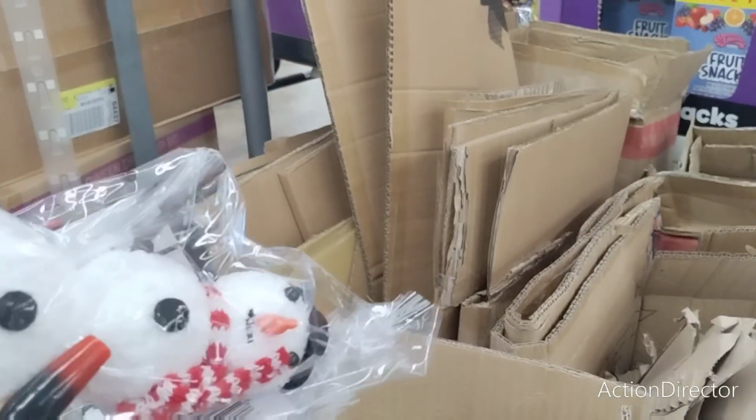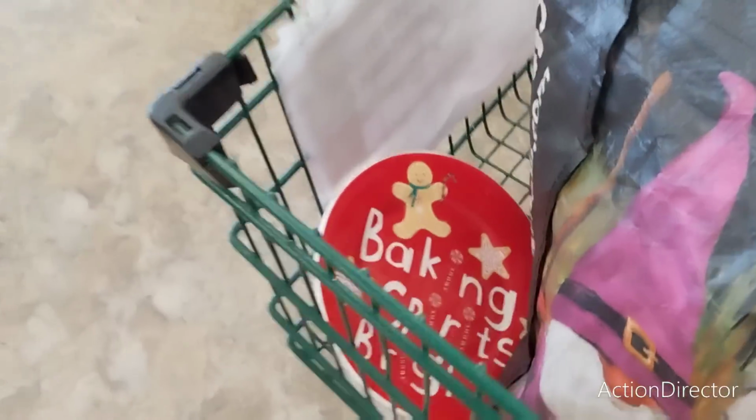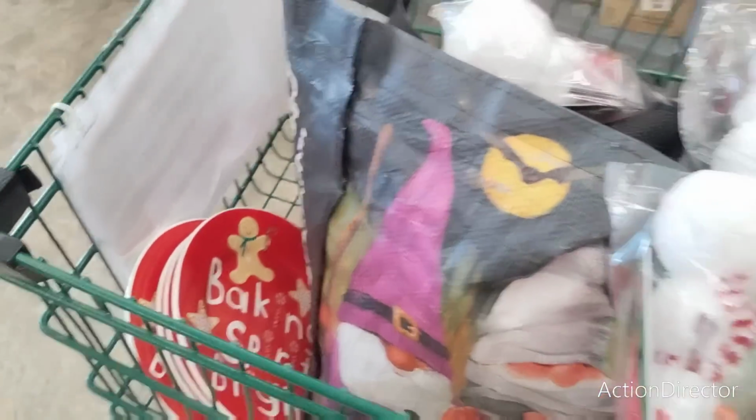And then be careful with their little arms. Alright, and I decided that I'm going to get... I have one from last year, but I think I'm going to send two to my sister. One for... just because I want to. Alright.